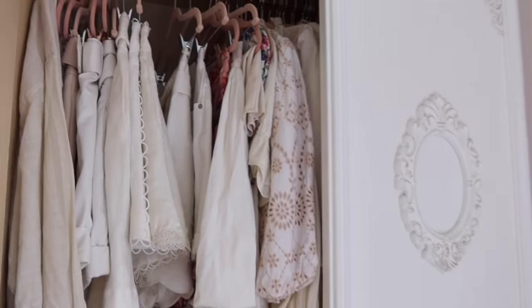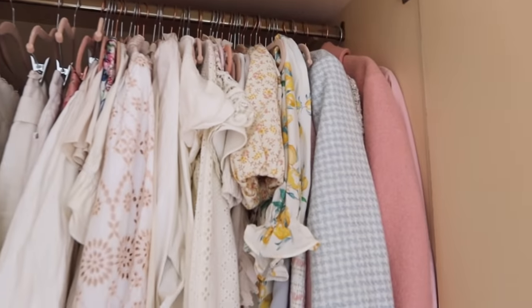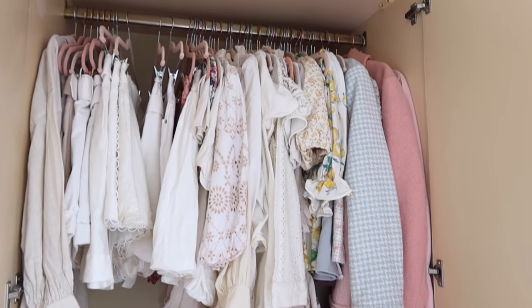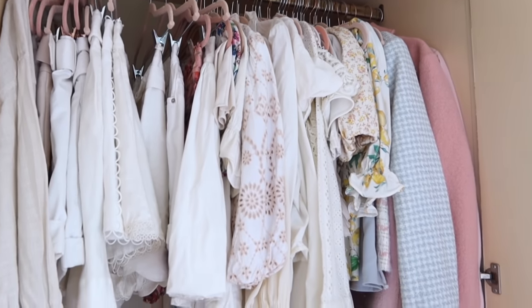And then in here, of course, we have all of my spring summer clothes, which I did a very small clear out of a few weeks ago, but I still feel like I could do a little bit more. Maybe I could be a bit more ruthless. So I'm going to basically be transferring all of this into the dressing room wardrobe and vice versa.